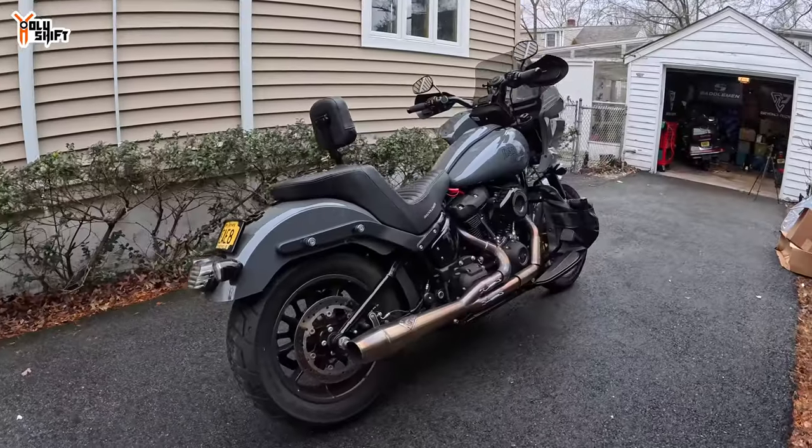That's not a feature that I'm going to be using, as I ride one-up solo. That's the only seat they have that is close to a solo with a backrest for a softail.